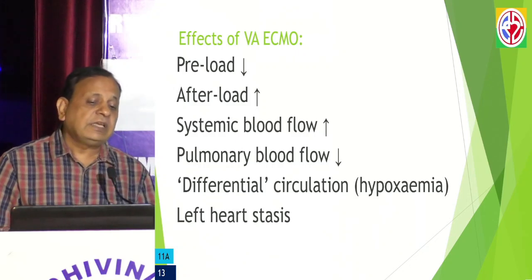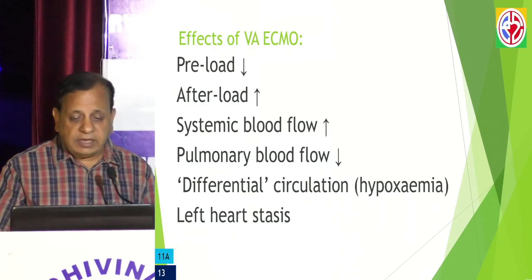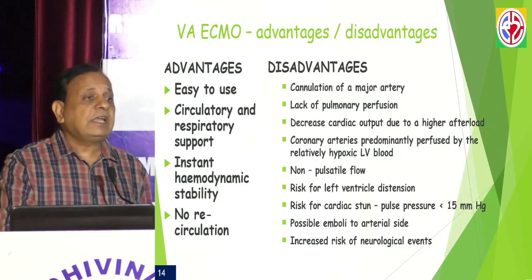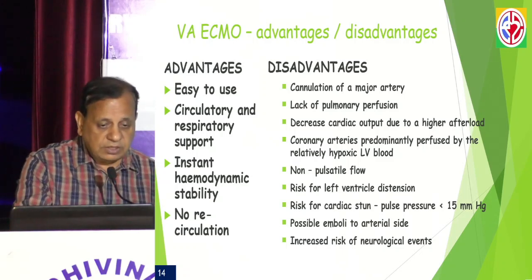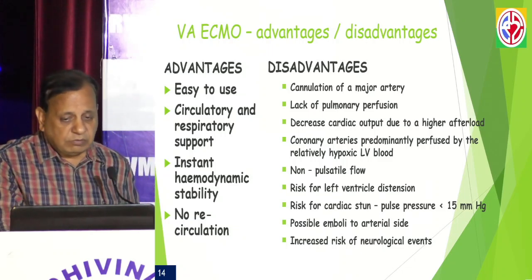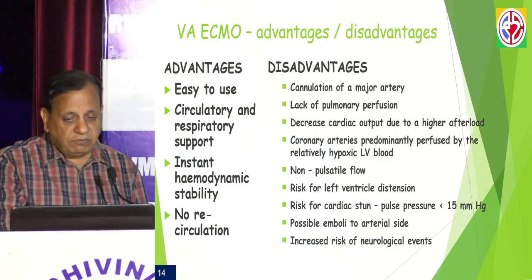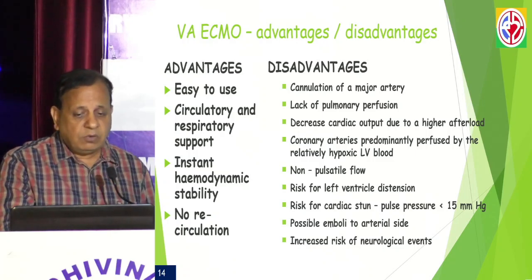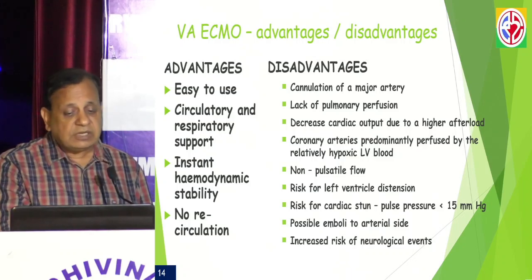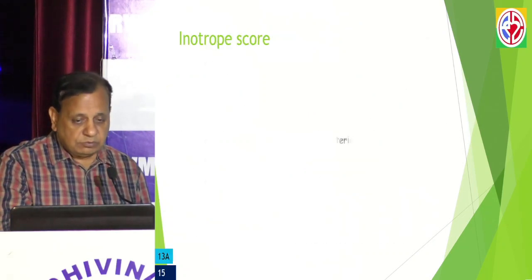What is the effect of VA ECMO on the body? It decreases the preload, it increases the afterload, it increases the systemic blood flow, it decreases the pulmonary blood flow, and there is differential hypoxia and left heart stasis. What are the advantages of VA ECMO? It is easy to use, there is circulatory and respiratory support, instant hemodynamic stability and no recirculation. But the disadvantages are that it involves cannulation of a major artery, lack of pulmonary perfusion, decreased cardiac output, coronary arteries are at a receiving end, non-pulsatile flow, left ventricular distension, cardiac stun, possibility of emboli to the arterial side, and increased risk of neurological episodes.